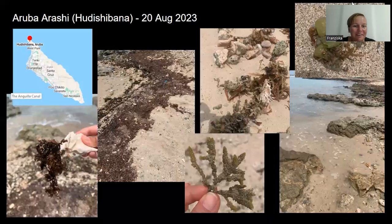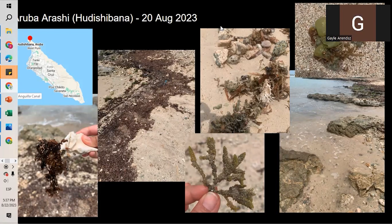Aruba. Before I went to Arashi, I took these pictures. Before that, I was at a surf site at the south of the island, and it was very clear over there. Therefore, I went to Arashi to see what I could find. These are the pictures. But as I told Francisca, it was hard for me to identify if there is actually sargassum or just other plants or seaweeds from the sea.